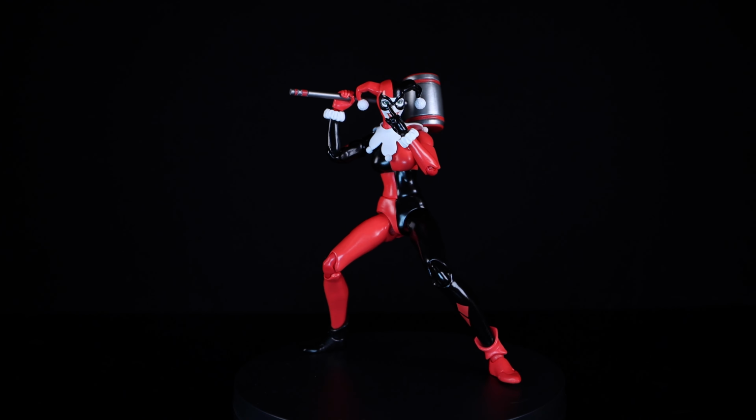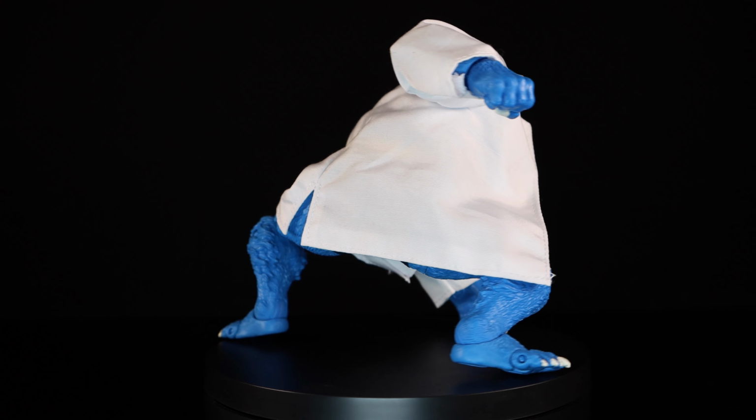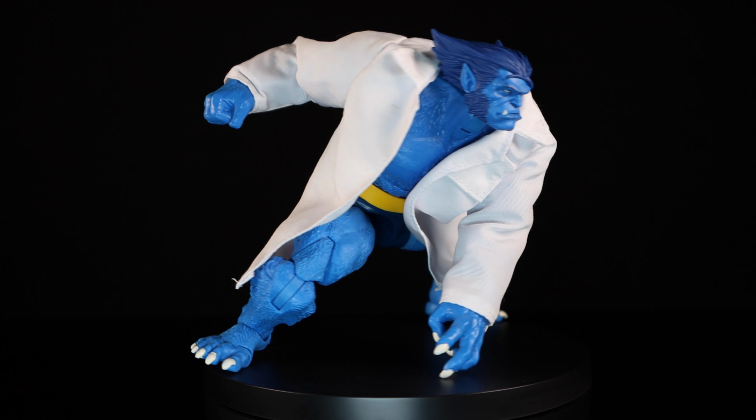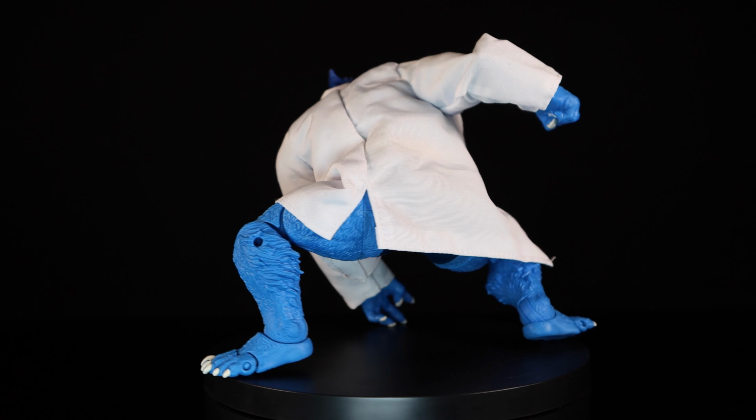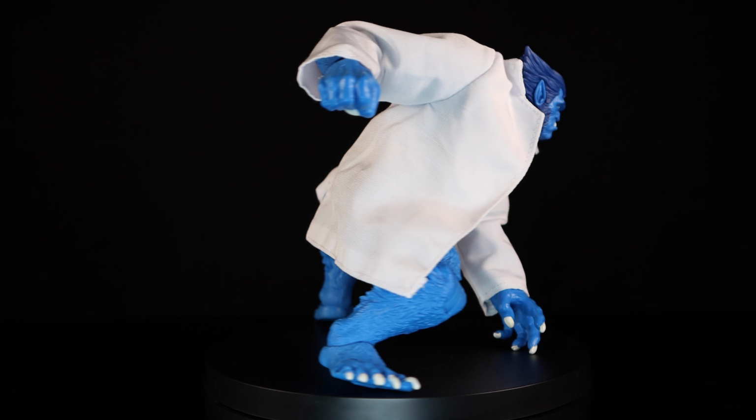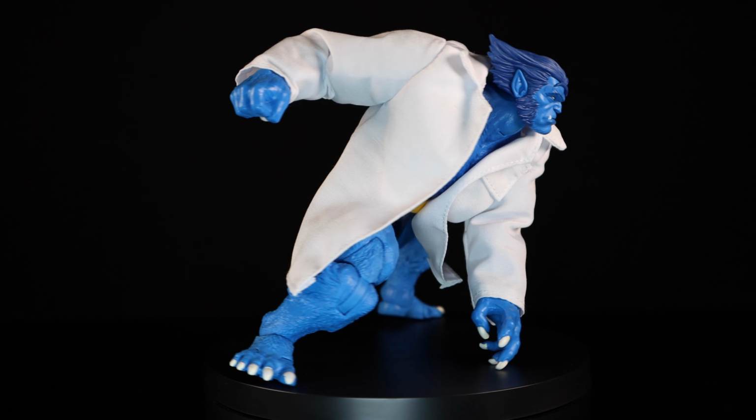At number 13, we have a simple repaint by the Marvel Legends team, and that is the Retro Card Beast. This figure is by far superior to the original release we saw back in the Caliban Wave, I believe back in 2018. This figure has upgraded paint schemes. They added paint to the toenails and the claws.